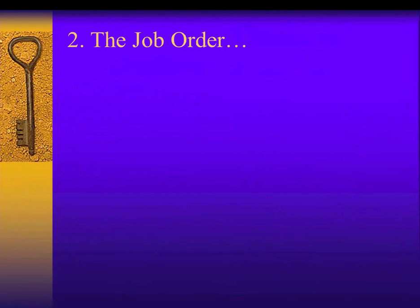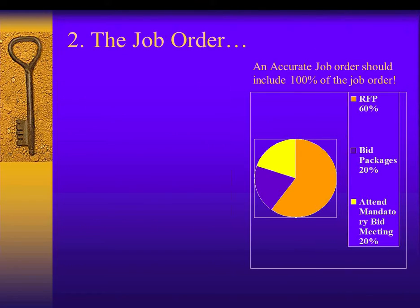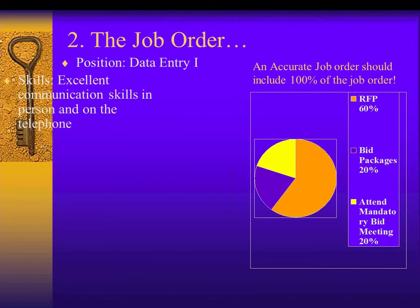The next thing we're going to talk about is the job order. A job order should be accurate. It should include 100% of the employee's duty. We're going to take as an example, data entry 1. The first thing on a job order, we want to make sure we know what the skills are. What are we looking for?